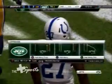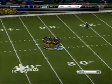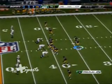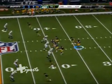That is something else, folks. No doubt about it. Now with 9 seconds, they do have a timeout left. This will be the final play of the first half.